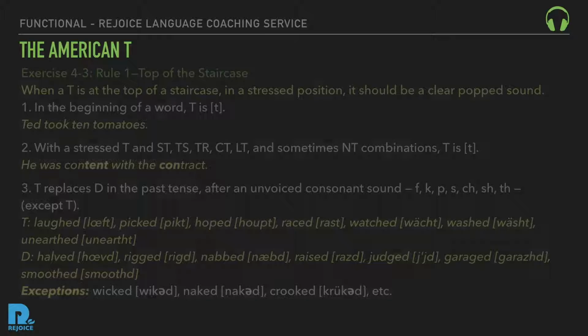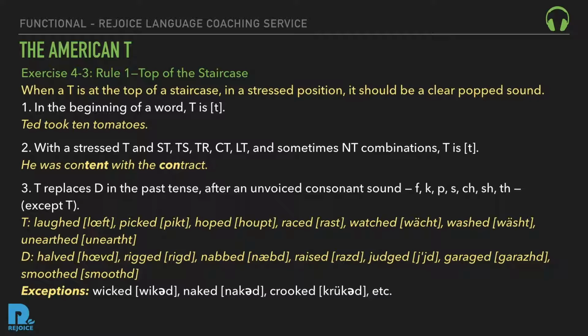Exercise 4-3. Rule 1. Top of the staircase. When a T is at the top of a staircase in a stressed position, it should be a clear, popped sound. 1. In the beginning of a word, T is T. Ted took 10 tomatoes. 2. With a stressed T and ST, TS, TR, CT, and LT, and sometimes NT combinations, T is T. He was content with the contract.